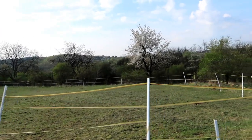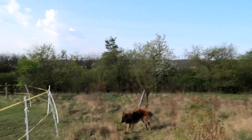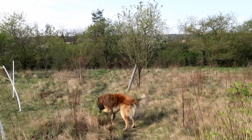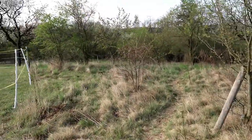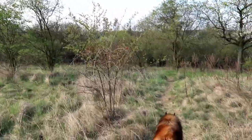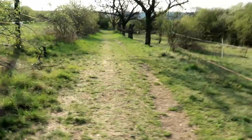You can see the trees here. They're white, they're blooming. It's so beautiful. You know, I love this spring weather. Actually, I wish you could smell it too, because it's a really nice smell.